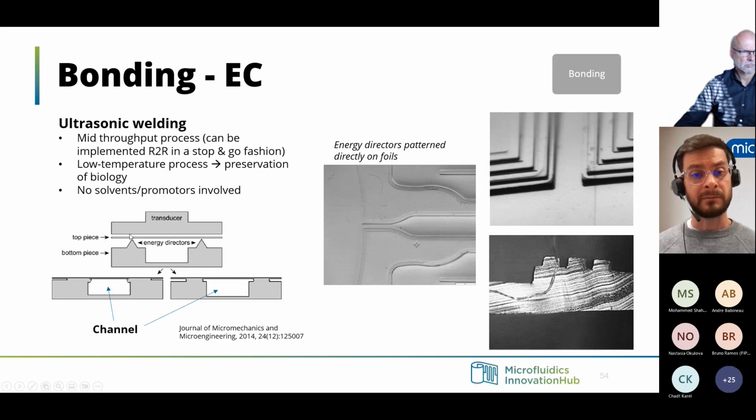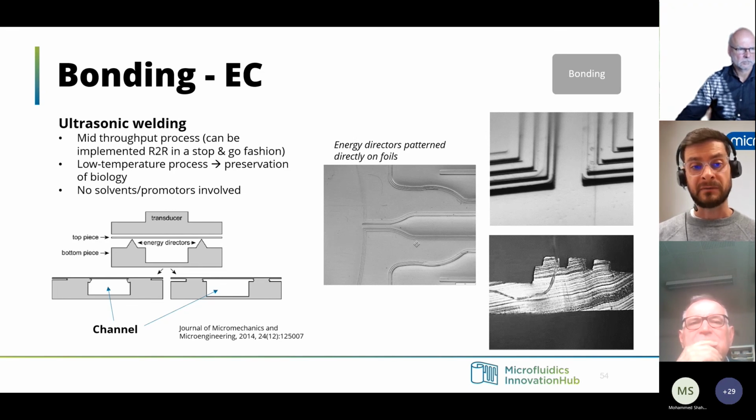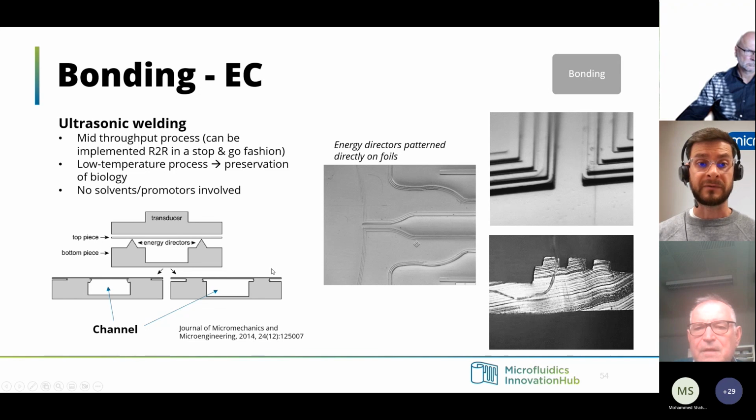In this case, we cannot really do that with foils. I mean, it is possible, but it's more tricky. So we do them in a rectangular profile, but it still works. And then we apply ultrasonic energy using the transducer that you see there. And by doing this, we can obtain closed channels in a reliable manner. And the advantage of this method is that the heat is only concentrated where the energy directors are. What this means is that we can preserve the biology, and it's also a very fast method. It typically takes a couple of seconds per set of devices, and you can typically fit 150 by 150 square millimeters of devices.